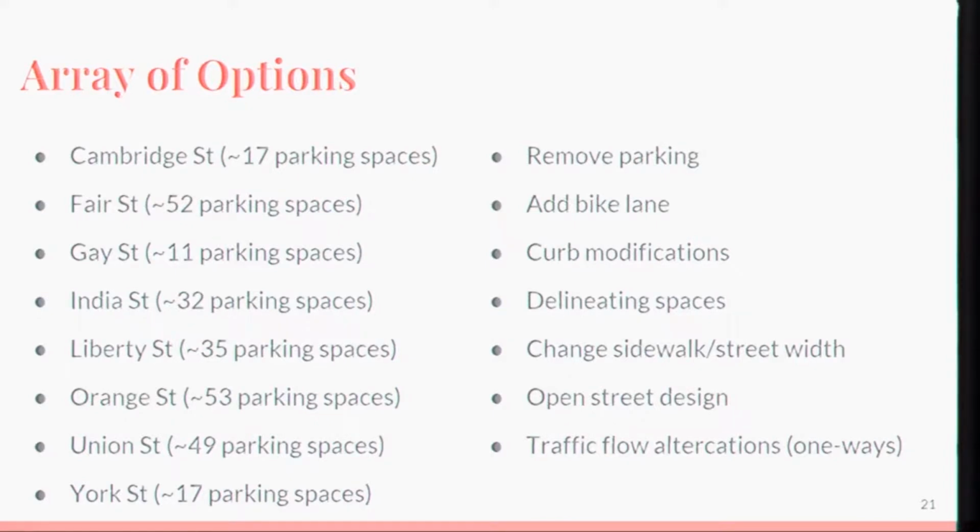Now here we listed out a lot of the streets we looked at and some of the options we looked at as well. And we also wanted to include the amount of spaces on each of the streets that will be impacted by some of these options.